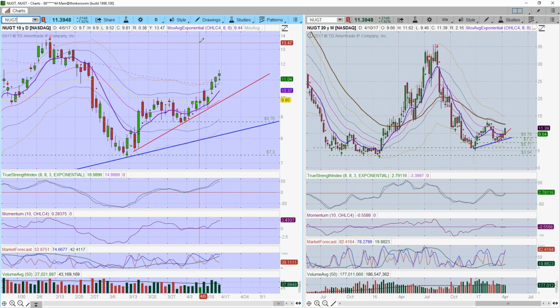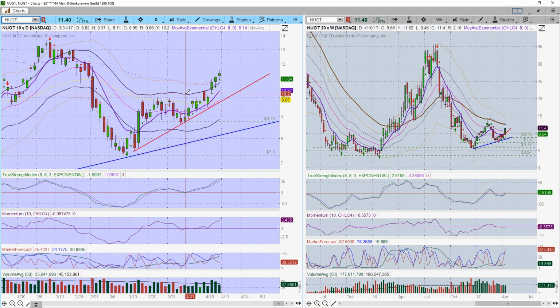But if it does get up into the $13 level, we entered Nugget, I think, two weeks ago Friday on the 31st, and we entered at the close because we had a tick up on the TSI. We had a green candle closing above the red ball, and we took that as our entry signal, and then we took off part of the position when it got up to a little bit over.